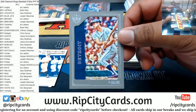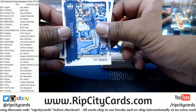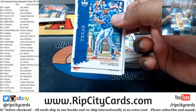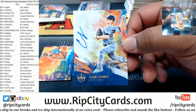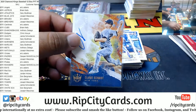Oh, key lime, gray frame, Tigers. What do we have here? Wow, doubling up on the Schmidt Autos, J-Mess. 39 of 50, Clark Schmidt.